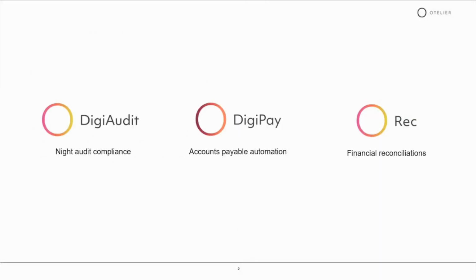Today we're focused on back-office automation, and we're going to demo 3 tools that will help you reduce the time spent on repetitive tasks and better control labor costs. DigiAudit will allow you to standardize the Night Audit process across your portfolio into a secure, indexed repository and automate signature workflows. DigiPay will allow you to authorize vendor invoices quickly using streamlined approval workflows and a one-time click payment solution with no transaction fees. Rec will allow you to automate bank reconciliations and income audit journaling and flag OTA discrepancies for reconciliation on third-party bookings.